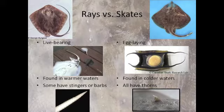And the last thing is that rays, some of them in the family called stingrays, have this barb or stinger on the tail, just one barb or stinger that is used for defense. This is what killed Steve Irwin. This is the thing that really, really, really hurts if ever you're walking on the beach down south and you step on a ray. On the other hand, skates don't have that stinger on the tail. They have a whole bunch of these little thorns all across the top of their bodies, and that's what they use for defense. So, you know, they're both flat sharks.